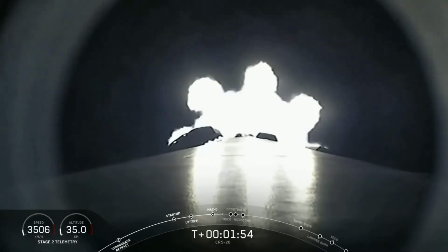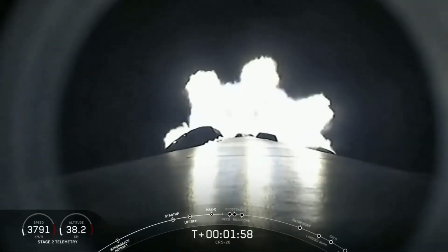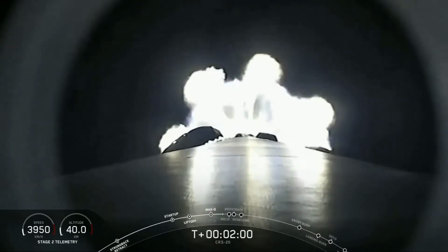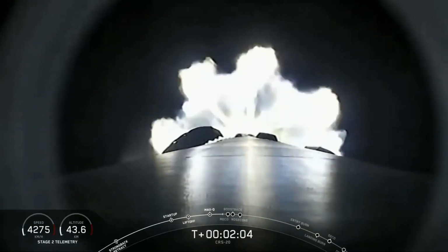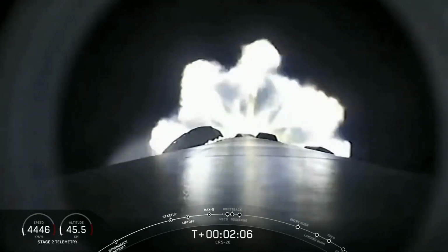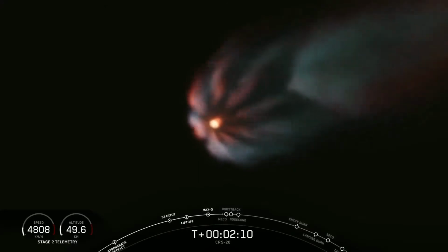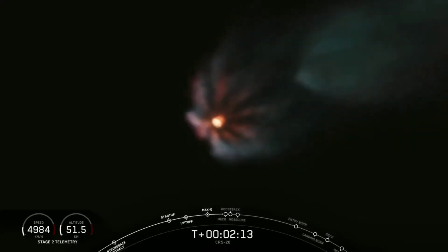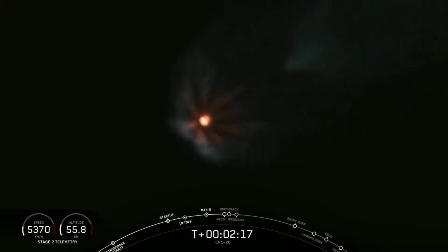shut down. This is immediately followed by stage separation, where the first and second stages will separate. A few seconds later, MVAC, or the M vacuum engine on the second stage, will ignite and begin to boost Dragon to low Earth orbit. So again, MECO, stage sep, SES1, all happening in quick succession. Let's tune in.